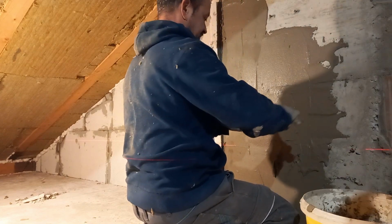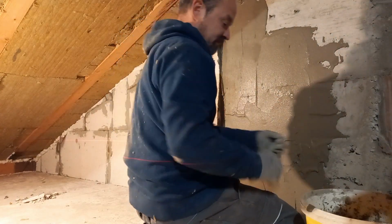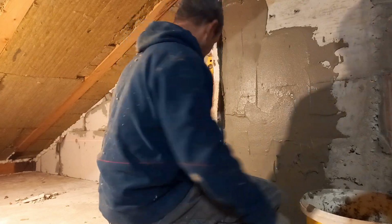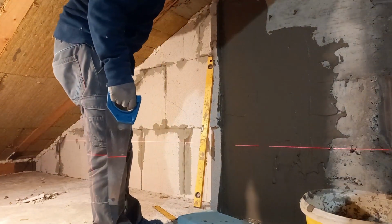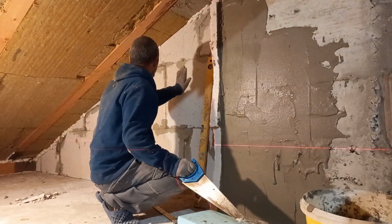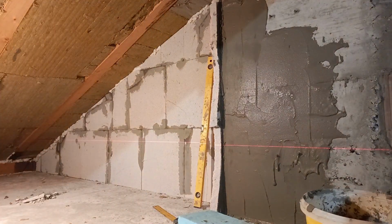So all in all, I saved quite a bit of money by reusing the materials which were otherwise destined to be thrown away by the guys who did the outside insulation. And then after I was done with the rock wool, I started working on this wall here. It's an outside wall of brick and concrete, and I'm insulating it using this material, which is super light.